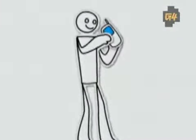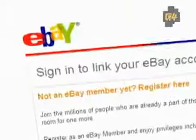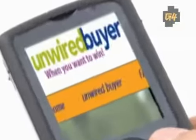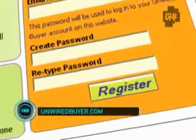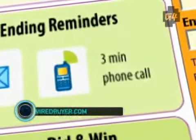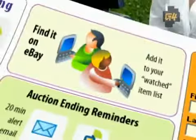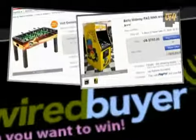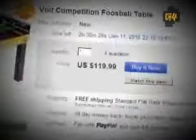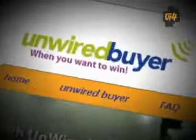And while you're waiting for that Google Voice account, why not bid on some eBay auctions? You can follow the action right from your phone with unwiredbuyer.com. Sign up for free and start watching auctions through the site. Unwired Buyer will call your phone 3 minutes before the end of any auction you're tracking. Once connected, you can check on the auction price and submit bids simply by pressing your phone's number keys. The menu system lets you bid on multiple auctions at once, and you can stay on the line until you win. You'll never lose another auction again.